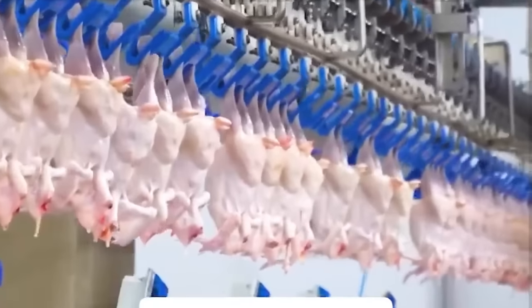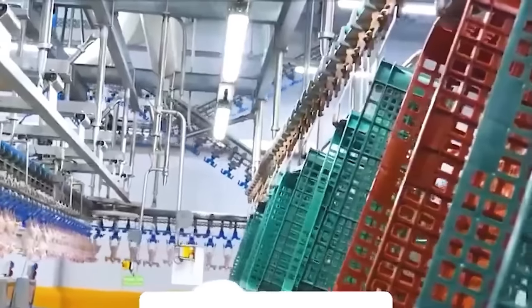Once the chickens have reached their desired size and weight, they are typically processed using automated equipment that slaughters, cleans, and packages the meat. The meat is then shipped to retailers or other distribution centers where it is sold to consumers.